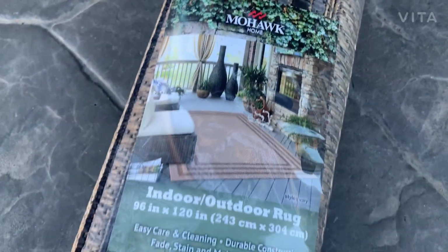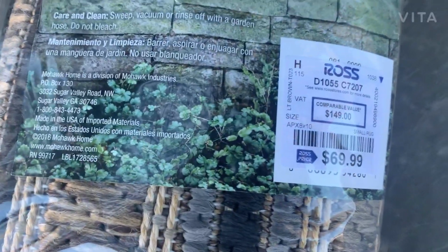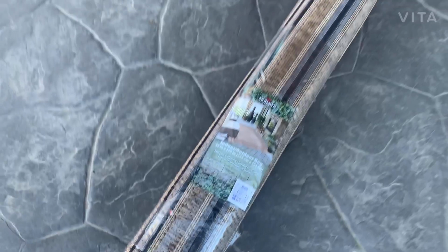So I did want to share that I also went to Ross. I did find a few cute things to add to the patio, but mainly this beautiful rug I'm about to set out.